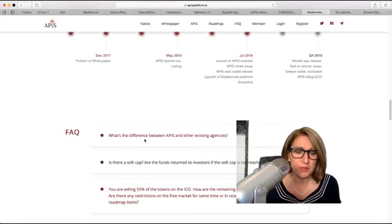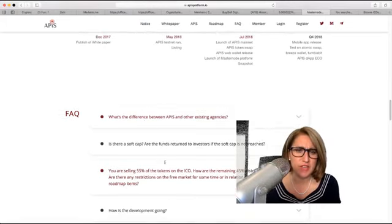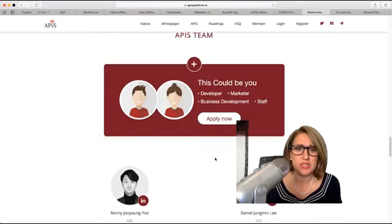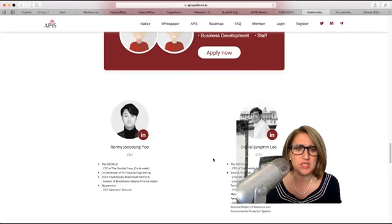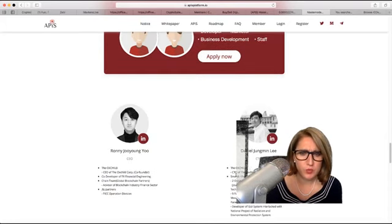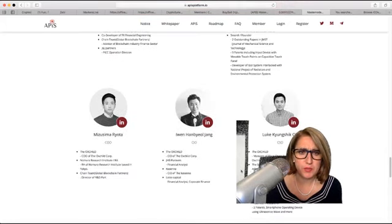I don't know. What's the difference between APS and other existing agencies? Is there a soft cap? Blah, blah, blah. Alright, so basically, the point is that you would go to something like this and figure out what's going on. The COO is Ronnie Jong-Young Yu, CEO of Oxchild Corp. I don't know who these people are personally.